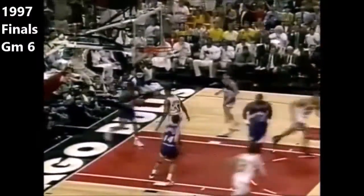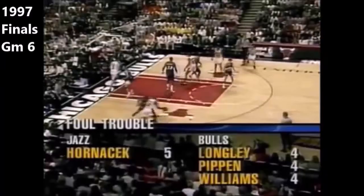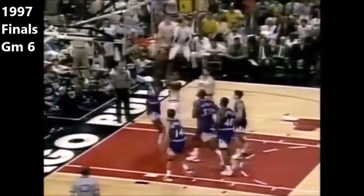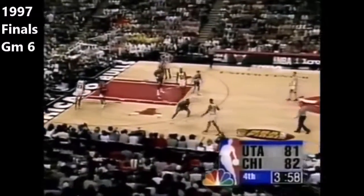Jordan, yes. And he's tied the game at 76. 31 points for Michael Jordan. Four-piece on Longley, Pippen, and Williams. Jordan. You can't just open up the floodgates. Oh, cannot convert the layup. That's the second time he's blown the layup, and this time Jordan comes right back. Anderson thought he was fouled. I thought he slapped that ball out of bounds. Just under 4 minutes remaining.